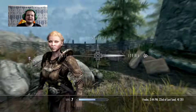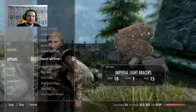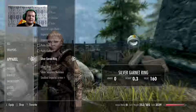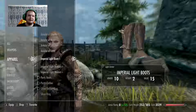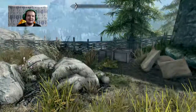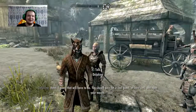Okay, give me just a second here. Apparel. Silver and garnet. Silver and sapphire. There we go. Now I look like a party goer. You should pass for a real guest. This is what passes for party clothes?